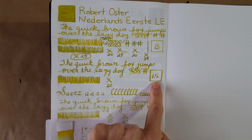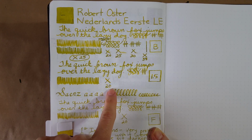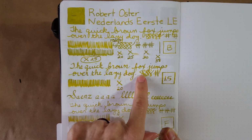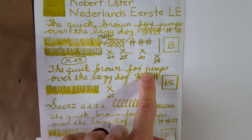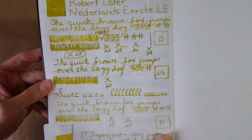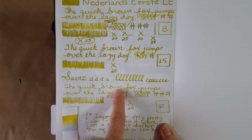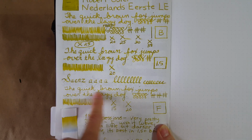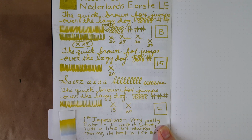This is the 1.5 stub, the Goulet nib, and it took 20 seconds to dry. I was seeing a little bit of shading. It was pretty subtle. Let me hold that up. But enough variation and shading that I thought it was pretty. And then when it went down into the fine nib, it changed things just a little. It always does. Still pretty, but it weakened it enough that I wasn't as happy with it.